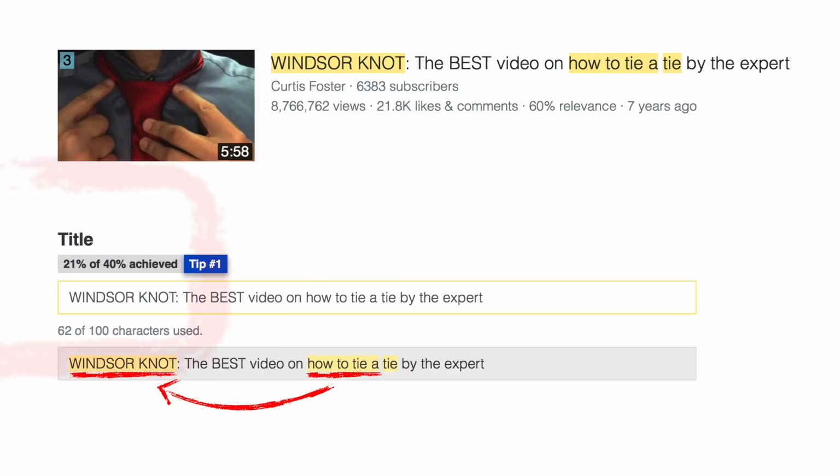This only gives us 21% relevance. But again, this title also includes multiple search terms. Windsor knot as well as how to tie a tie. However, the other words it includes don't really sound like a search term. I mean, it says the best video on how to tie a tie by the experts, which is actually a great readable sentence for the viewer. But for SEO, it doesn't seem to serve much purpose, right?